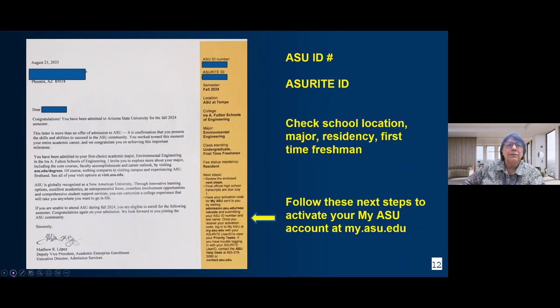That printed letter from ASU will look exactly like this. This is from a student who did Liftoff to College earlier in the year, and he's already started getting back information. At the very top, it shows a date. It will show your name, your address, your zip code and city. It will address you however you asked to be addressed in your application. It'll tell you, congratulations, you've been admitted for the fall 2024 semester.